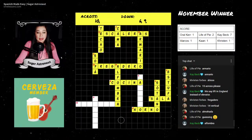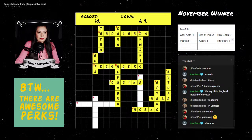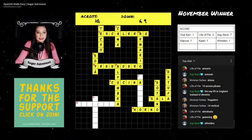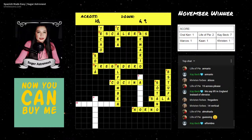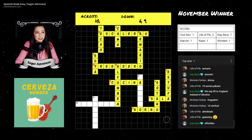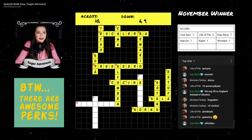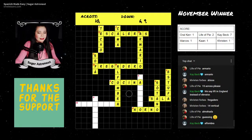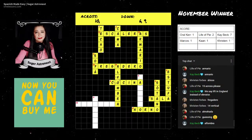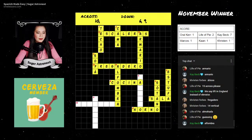Carpet, alfombra. Although I gotta say that many houses in Latin America don't have any carpet. That's something that you don't see often. You just see more tiles sometimes. And yeah, carpets are not a thing, having carpet in the house. So that's interesting, though. Some people do have carpet, but that's good to know. Alfombra, carpet. And Kay gets a point.